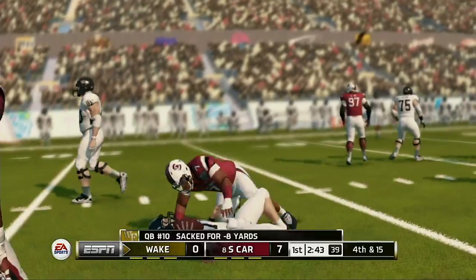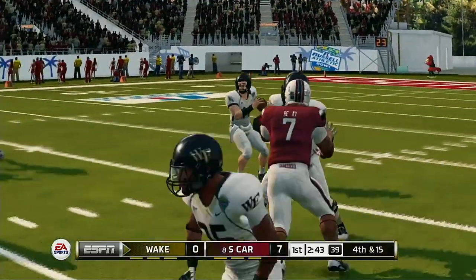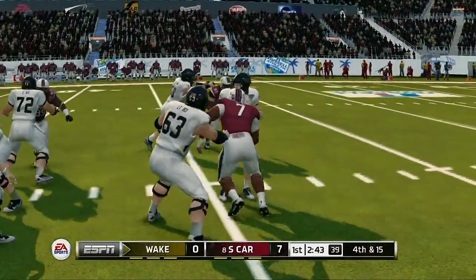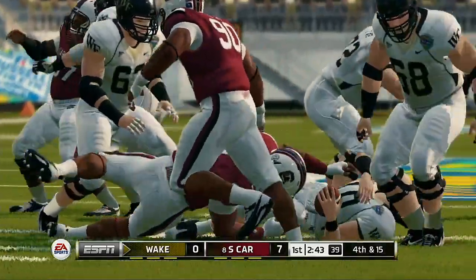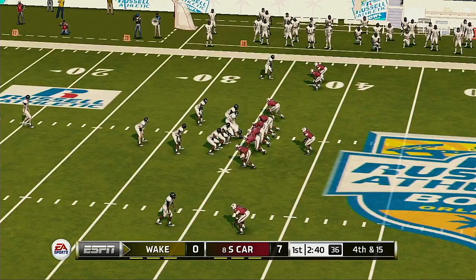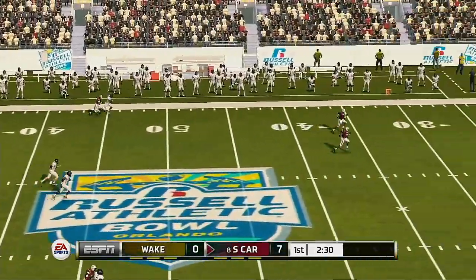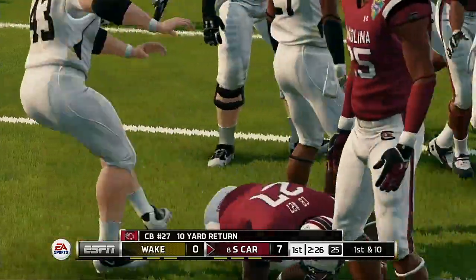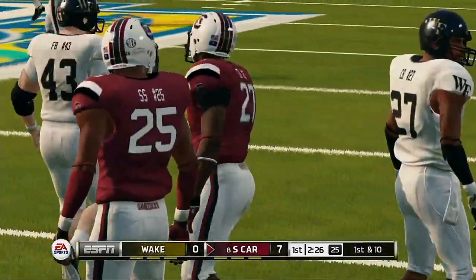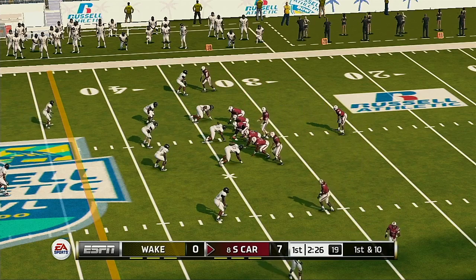That's a great tackle at the 35. And down he goes at the 33. They ran the ball very well on their last drive, and it resulted in six. South Carolina is up seven.